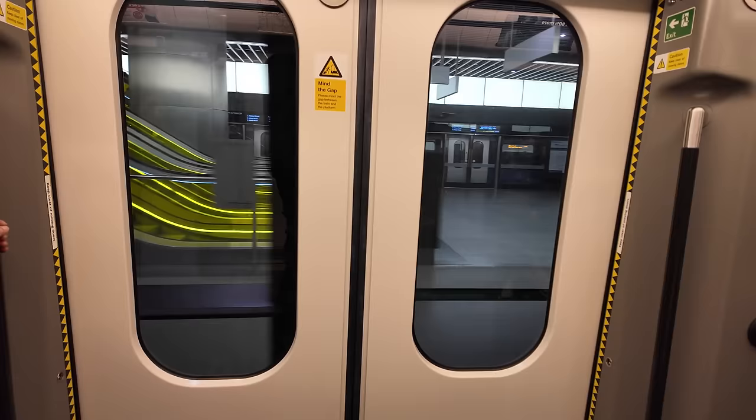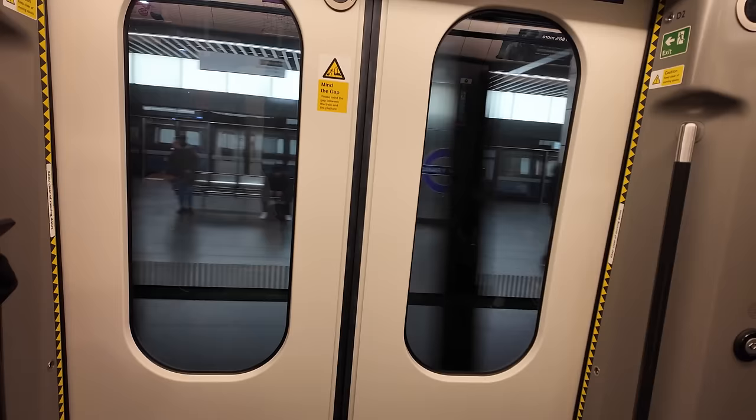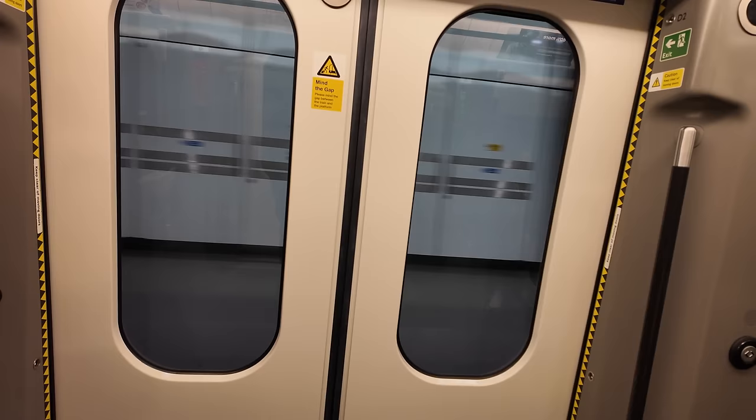This is the train to Reading. Next station, Whitechapel. Change for District, Hammersmith City, and London Overground lines.